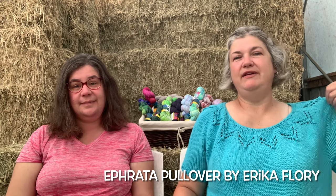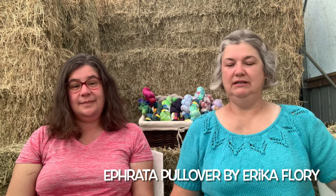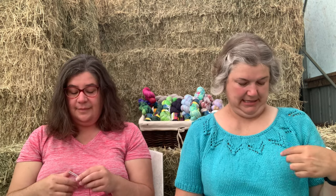So Robin, what are you wearing today? What I am wearing today is the sweater that I showed last week. It's called the Ephrata Pullover. It's made out of 80% cotton, 20% wool, and it's designed by Erika Flory. It was a really nice design. I really liked it. I even didn't mind doing the bobbles on the top. So it's got some bobbles here and some lace.